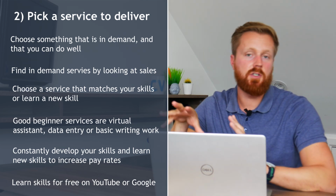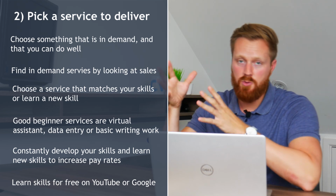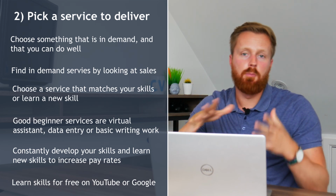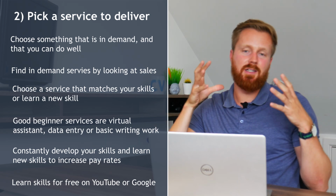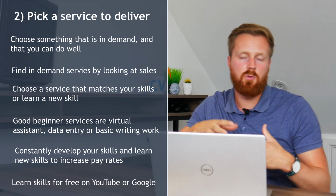As I said, when I first started, I did freelance CV writing, which is essentially writing other people's CVs for them. Now, I used to work in recruitment at the time, so I had a basic idea of what a good CV should look like, but I didn't really know the process of rewriting someone's CV or the consultation process that was involved. So I essentially picked something that I sort of knew, but I still had to learn a few new skills, which involved just reading a few blogs online and watching some videos to merge those two things and become good at delivering that service.